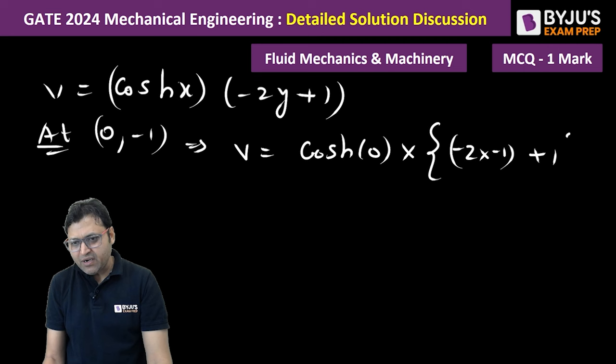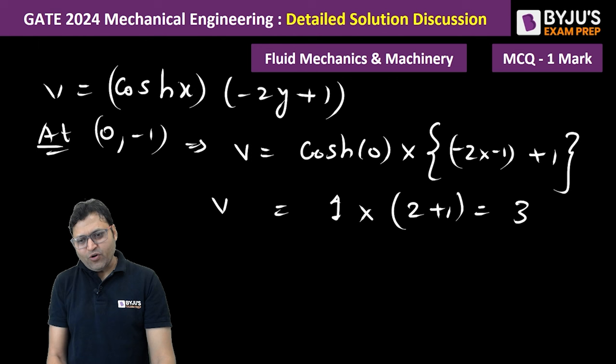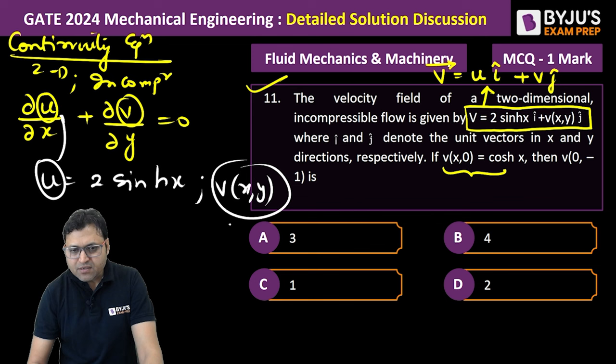Cos hyperbolic 0 is 1, into minus 2, into minus 1 is 2, plus 1. That is equal to 3. So the value of v at (0, minus 1) is 3. So the answer to this question is option A, 3. All right. Let us move to the next one.